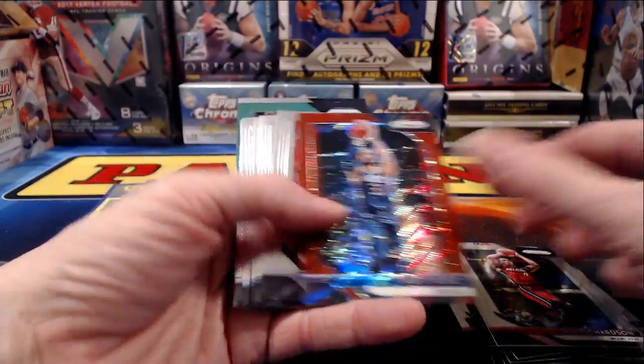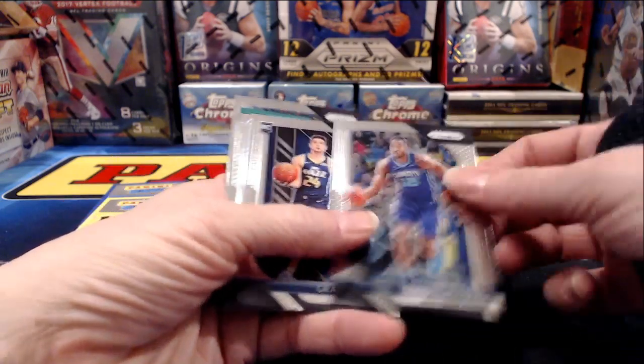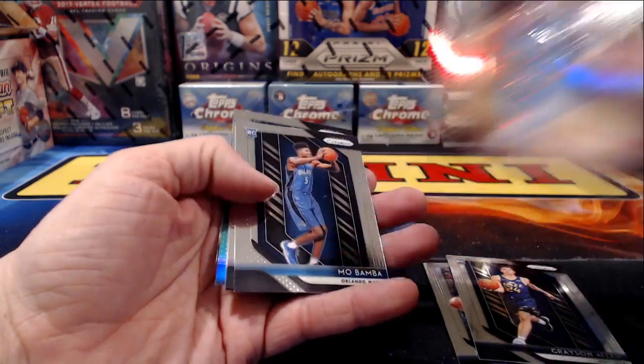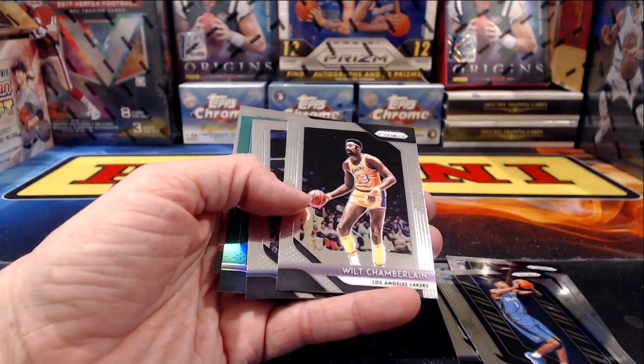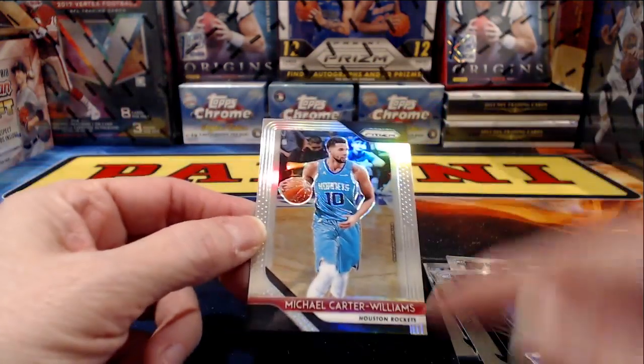There's a red wave Ricky Rubio for the Jazz. A silver Michael Carter-Williams, I'll get it out in a minute, for the Rockets. And guys, of course, I do realize he's in a Hornets uniform, but it says Rockets.